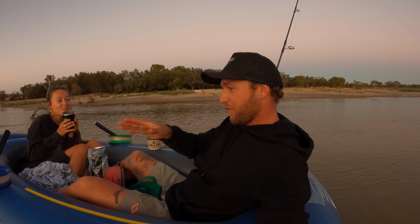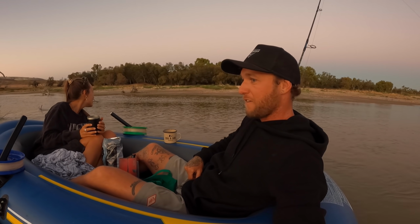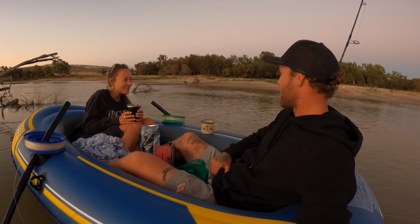So hopefully one of these three baits gets smashed very soon and we can have a little bit of fun with a shark. We've caught some big sharks here before, but never ever in a little baby blow up boat. So this is the challenge for the night and I'm very excited about it.